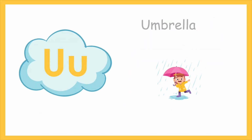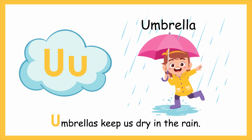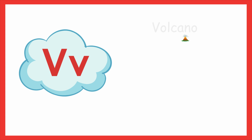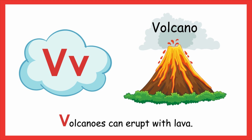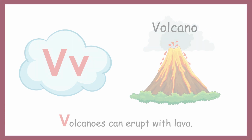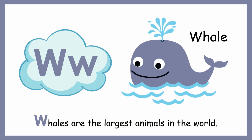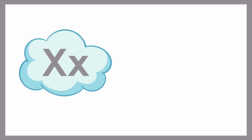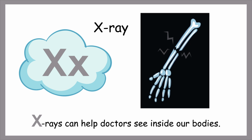U. U for umbrella. Umbrellas keep us dry in the rain. V. V for volcano. Volcanoes can erupt with lava. W. W for whale. Whales are the largest animals in the world. X. X for X-ray. X-rays can help doctors see inside our bodies.